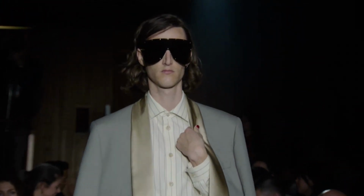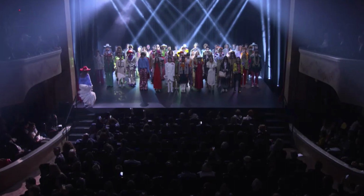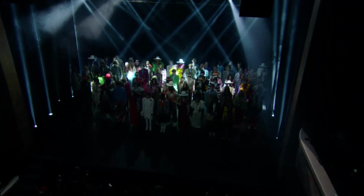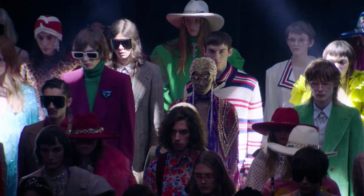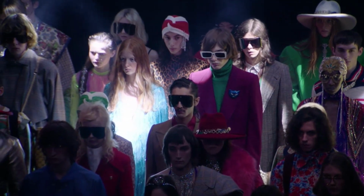So those are all of the men's looks, at least the ones that I found were on the male models. Gucci has been more and more unisex and genderless. They definitely mix a lot of the designs, and even a lot of the designs, they make it both for men's and women, and the only difference is in the sizing.